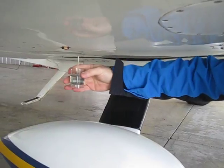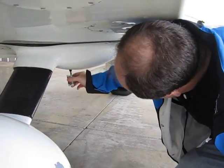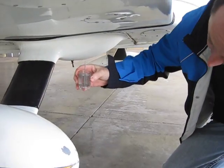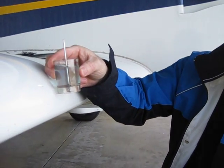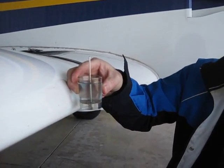And this is just to make sure there's no water in the fuel, correct? No, it's a bunch of things. You're checking for contamination, you're checking for water, because water is heavier than gas and will fall down to the bottom and form little balls. But also, it's blue. So you make sure it's blue, because 100 low lead is blue. Oh, I see.